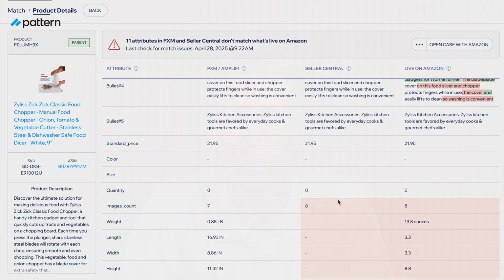And so one thing that we're going to do here is first, obviously, call that out and say there's something that is mismatching here. Your listings that are showing live are not the same that are in Pattern PXM. So we're going to bring that to your attention. We run a nightly sync on this. It's amazing. So you can have great data on how often and how accurate your listings are on Amazon.